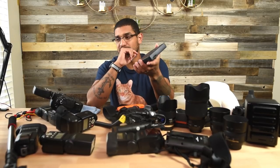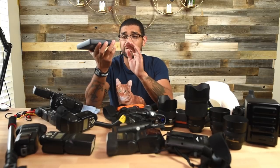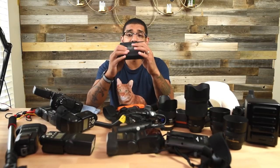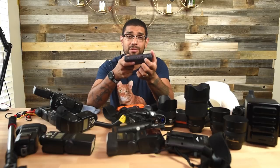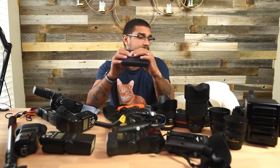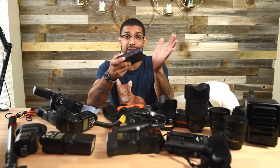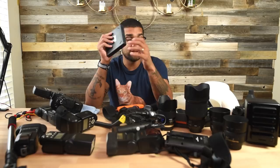So I highly suggest this. Now, I think it does only take SD cards. So if you shoot Canon, you could plug a card reader into the USB port on this as well, hypothetically, and it would start ingesting into this. So you could do that as well.